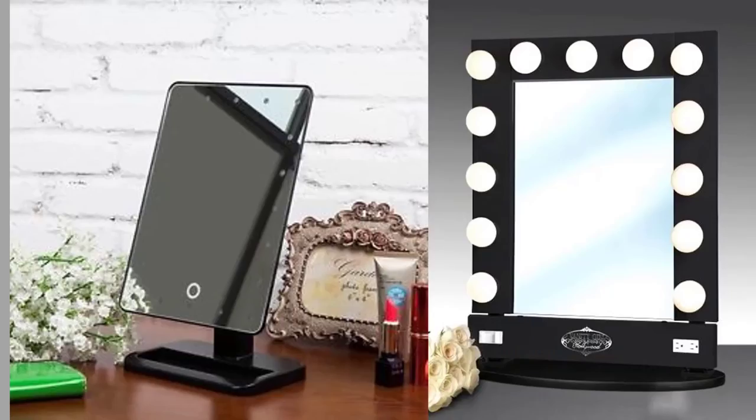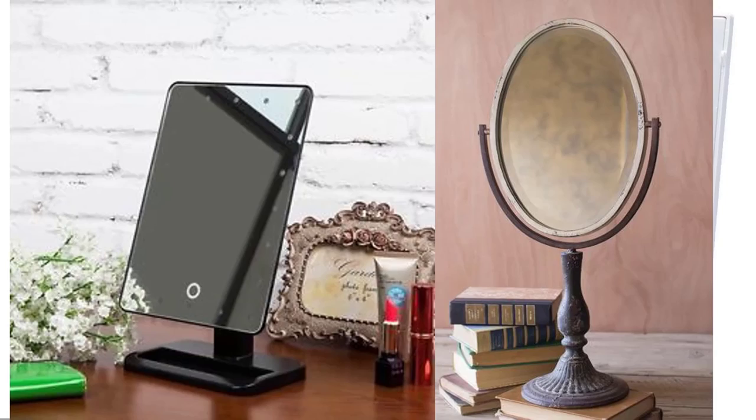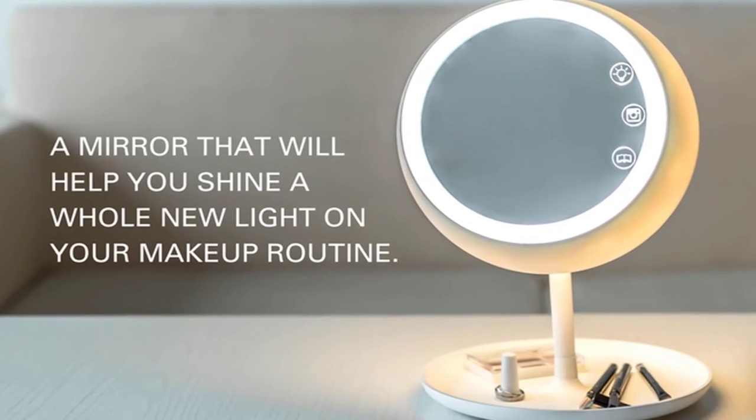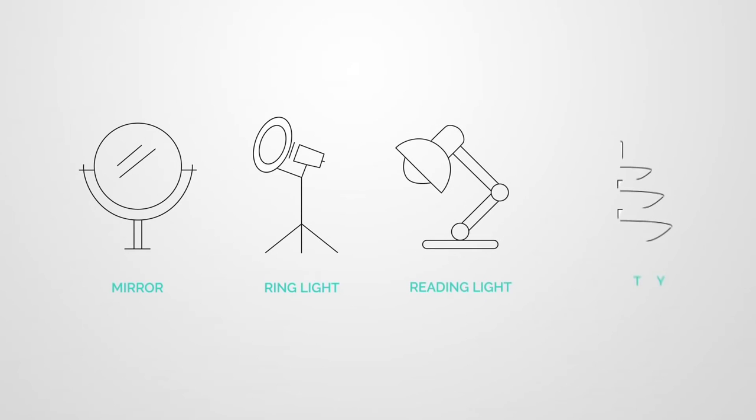Have you ever dreamed that your makeup mirror may have adjustable true light settings, so you could easily apply makeup every time, and you could save the light settings on your makeup mirror for the future? Meet the JUNO mirror. Preloaded with light settings, a built-in ring light that turns into a reading lamp, and an integrated storage tray.